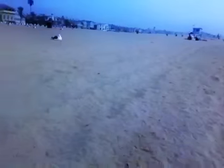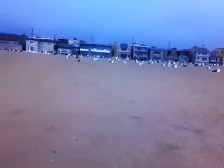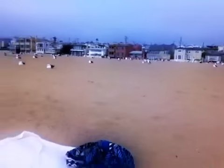Anyway, here's a shot of the beach for y'all as a reward for listening to my long-winded explanation. All right, we've got ocean and people and seagulls. I'm in Hermosa. There's somebody on the water, some people out there, some birds right there.